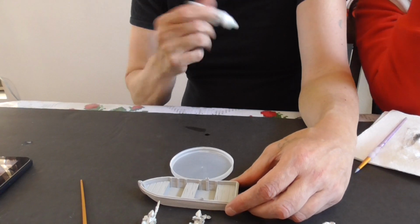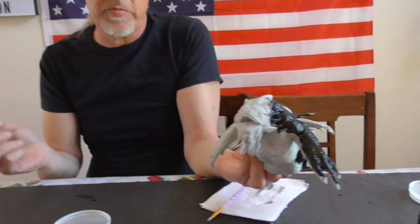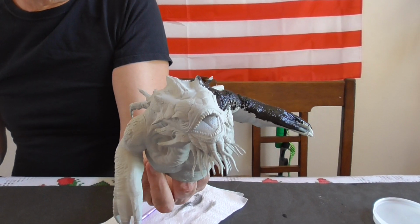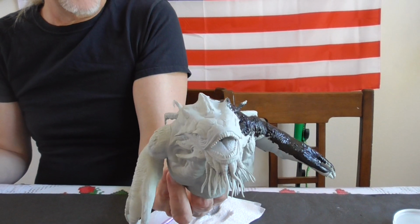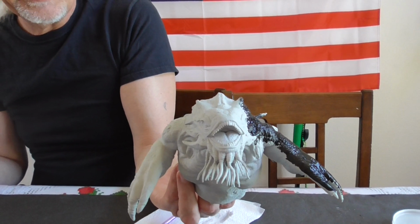I'd hate to have to go and buy another Kraken just to get a rowboat. So if any of you out there have an extra rowboat from the Kraken you don't mind getting rid of, let me know, because I would really like to pick one of those up. And I really like this Kraken miniature. I know the little guy's going to do a bang-up job on it.